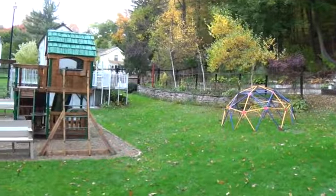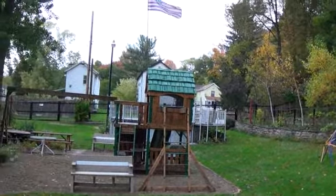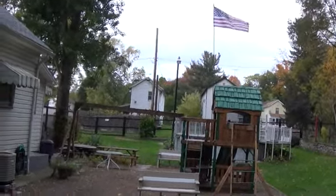But I thought I'd show everyone the view of my yard in the fall. Just before winter, this is what it looks like. I got to do a clean up. And then everything will be done.